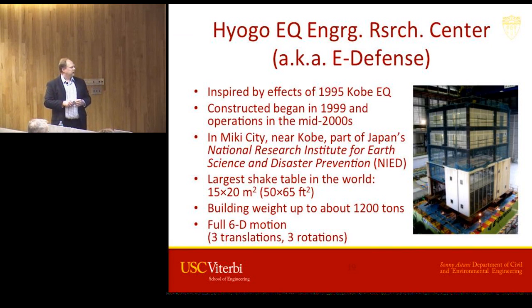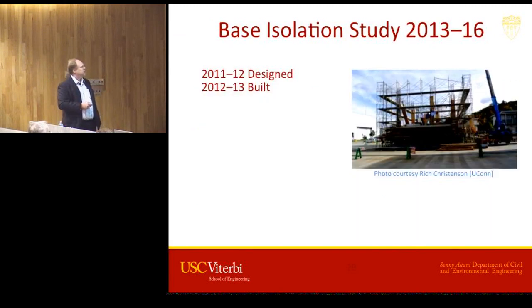So the largest facility like this in the U.S. is about half the shake table size, at UC San Diego, but it's one-dimensional. It can only shake in one direction. So this is really a unique facility. So they commissioned a study of base isolated system.